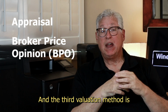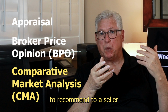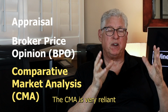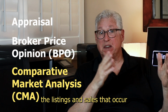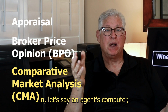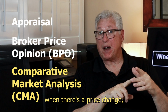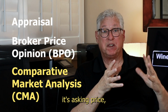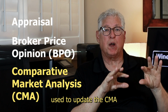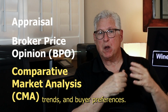And the third valuation method, the comparative market analysis, or CMA, is the one most commonly used by agents to calculate a value to recommend to a seller for a listing or asking price, or to recommend to a buyer for an offer price. The CMA is very reliant on current market data, the listings and sales that occur in the neighborhood for comparable properties. And once it's set up in, let's say, an agent's computer, the agents will often update that CMA when a new property comes on the market in the neighborhood, when there's a price change, a current listing increases or decreases its asking price, or when a property in the neighborhood that's comparable closes escrow. Those all provide data points that are used to update the CMA to make sure that the listing is properly priced based on the latest market conditions, trends, and buyer preferences.